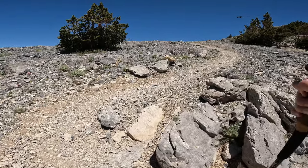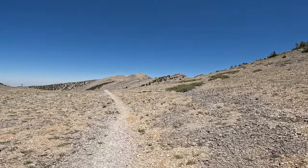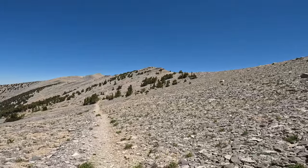At this point in the trail, you'll see a bird. And just off in the distance, you're going to see your first real view of this summit. Now it can be a little discouraging at this point because it looks so far away, but trust me, you're a lot closer than you think.